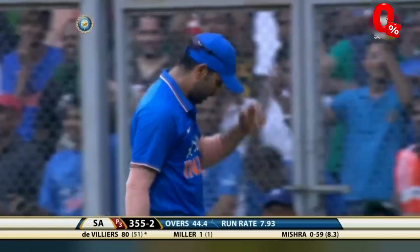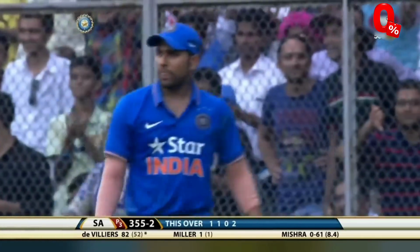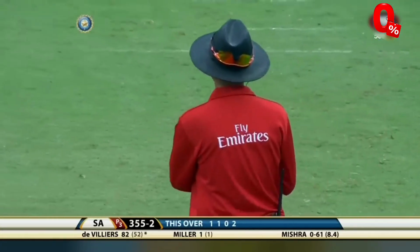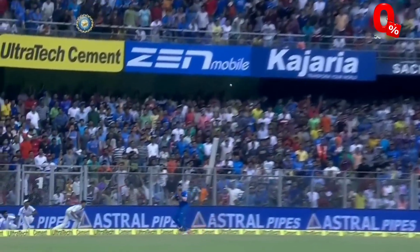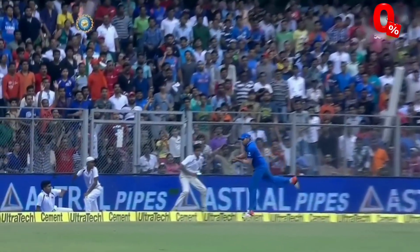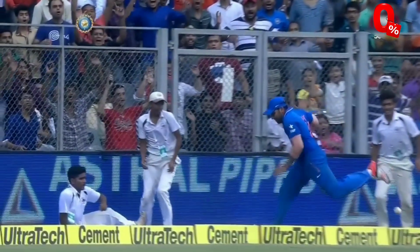But Rohit Sharma in the deep has done well. I think he'll just shake his head and wonder if he could have caught it. Yeah, excellent presence of mind from Rohit Sharma. The momentum was going to take him over the boundary rope. Just had the presence of mind to toss it back in. Save the extra runs.